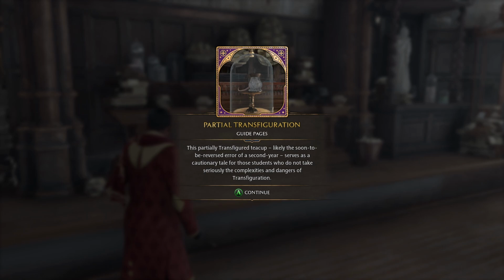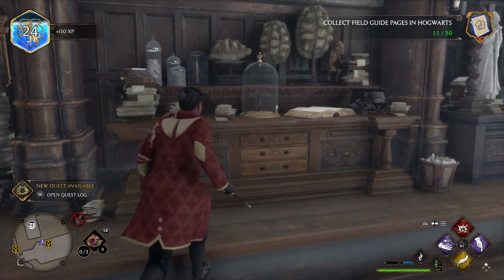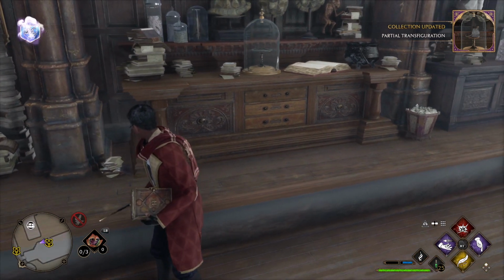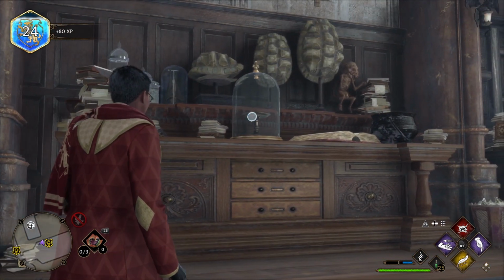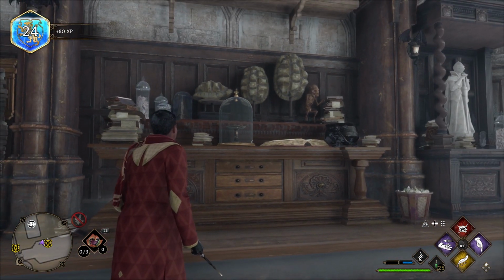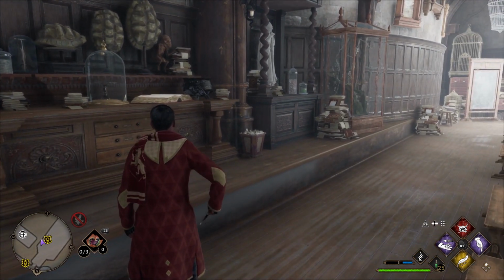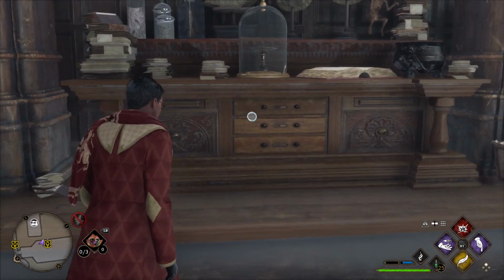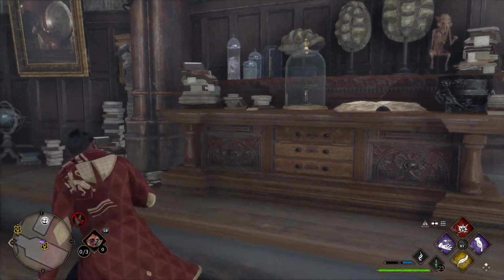This partial transfigured teacup, likely the soon-to-be reversed error of a second year, serves as a... Oh, this is a reference to Ron. Wait, where'd the cup go? What the hell? So that was actually a reference to Ron's broken wand in Chamber of Secrets, and he transforms a cup halfway through, so it still has its rat tail. Oh, it's not in there though. What?